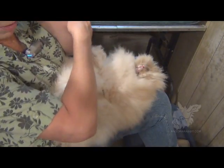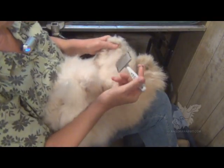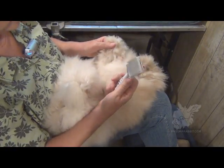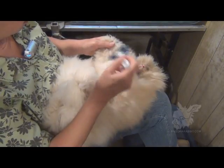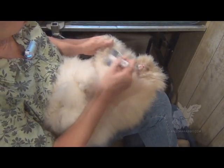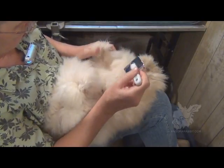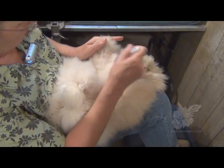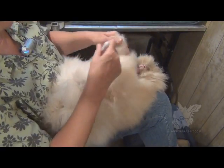Now, for here on his foreleg, I'm going to switch to this smaller brush like this. This little 2x1 inch brush. I'm very pleased here. This is going really well.